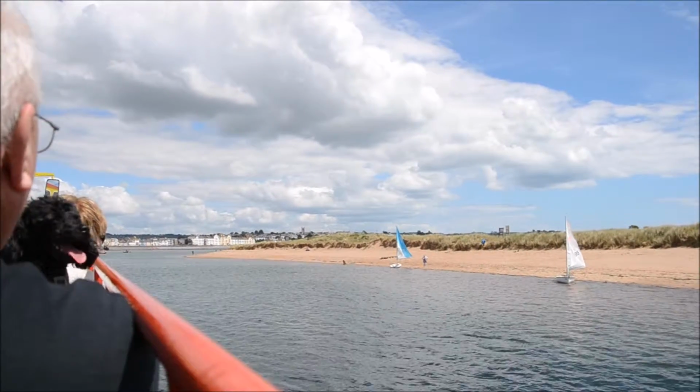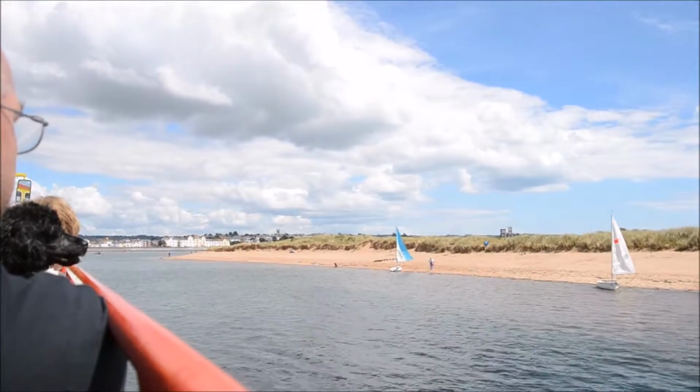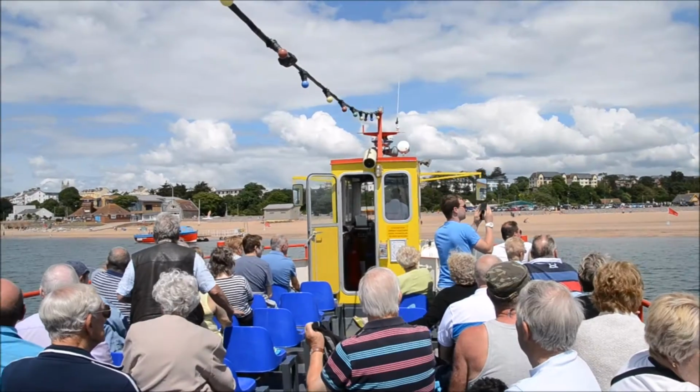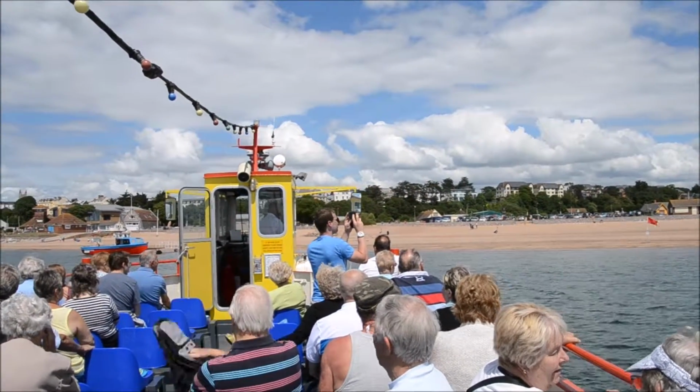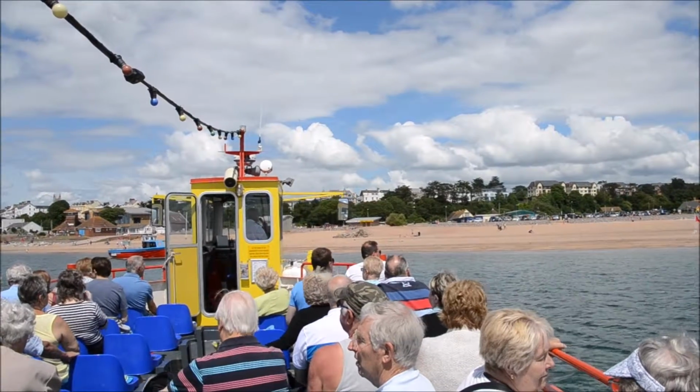I thought this was actually an island. I was wrong, wasn't I? 150 million-year-old Triassic rocks. That's where we're going tomorrow along that coastline. Exmouth lifeboat station on the right as well.